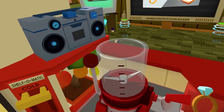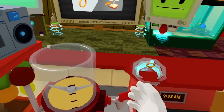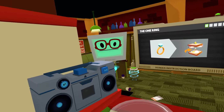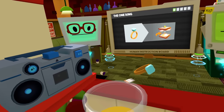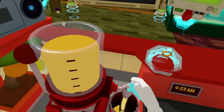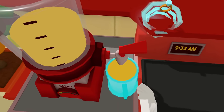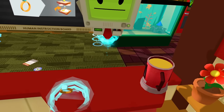A blender. Alright, what if I put it in here? Perfect! The old ring. I call it ring juice. And it's my specialty. It's almost as good as money sauce, but it's a little ringier. Alright everyone, our new special, ring juice. Yep, heading up. Be careful. Put it up here. Alright, ring juice.